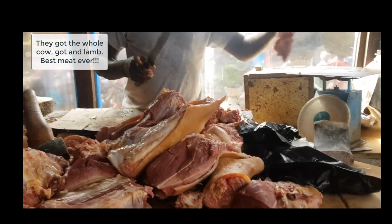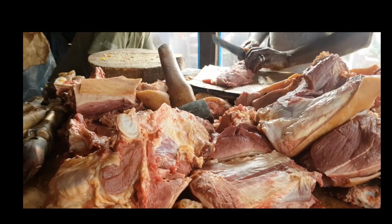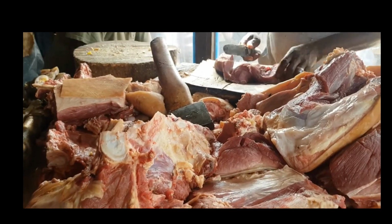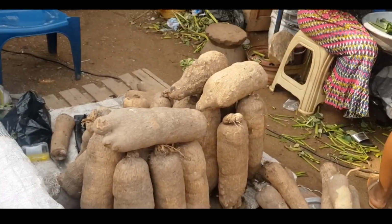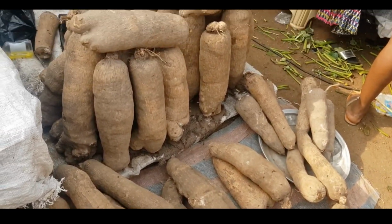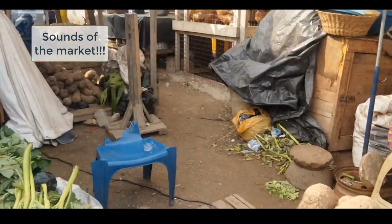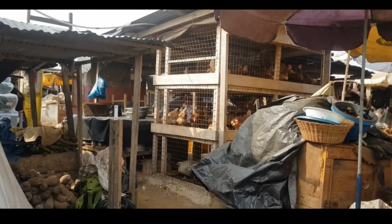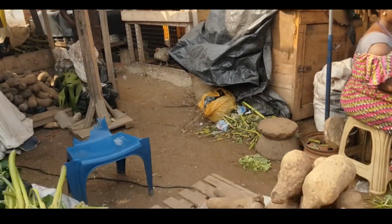I bought meat at the market. This is beef. We're gonna burn it. These are the yams. When I talked about yam fries, this is what they make. Lord Jesus, that chicken's crazy. Those are the live chickens where we went to get fresh chicken, and you get it from there.